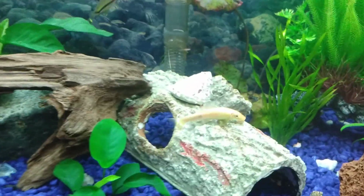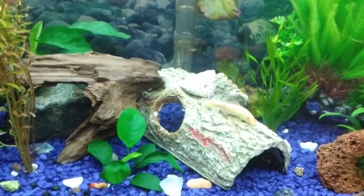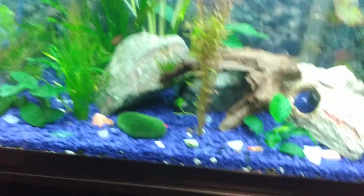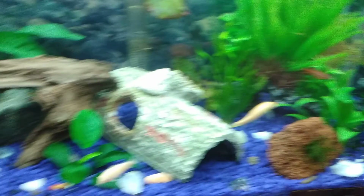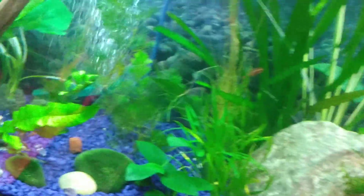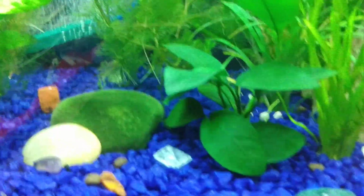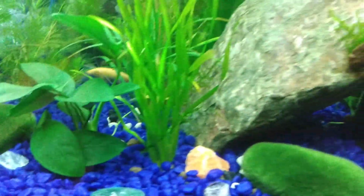I have a few plecos here, albino plecos. There's a girl, and then the males, let's see if we can find them. There is another one. As well, see if you guys can spot the frog. I have an aquatic frog in here as well.